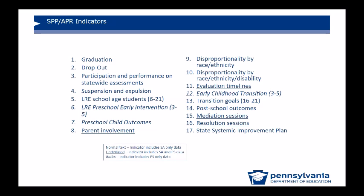And as we talk about them, I want you to pay attention to, we're specifically talking about Indicator 13 transition goals for students aged 16 to 21, but there are several other indicators that actually have an influence on secondary transition or a relationship, including Indicator 1, graduation, and Indicator 2, dropout. In addition, we also consider Indicator 8, parent involvement, as very important within secondary transition. And then, of course, Indicator 14, the post-school outcomes. So there are many indicators within the SPPA-PR that actually have influence in secondary transition.